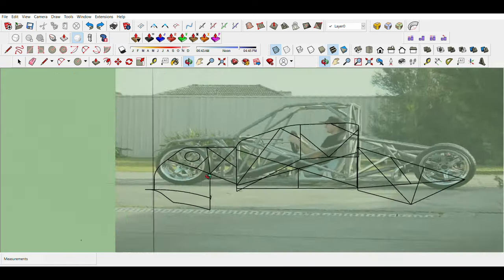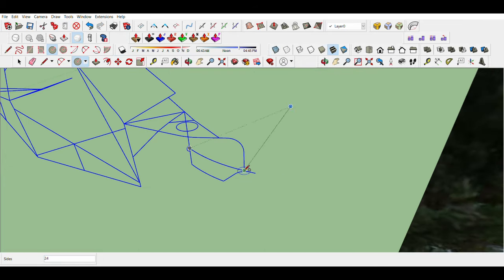This is not a tutorial on how I designed the cage, but you get the idea. That's how I designed it.